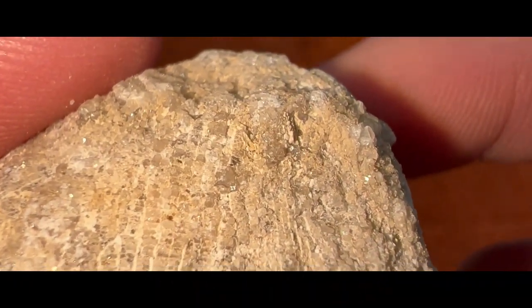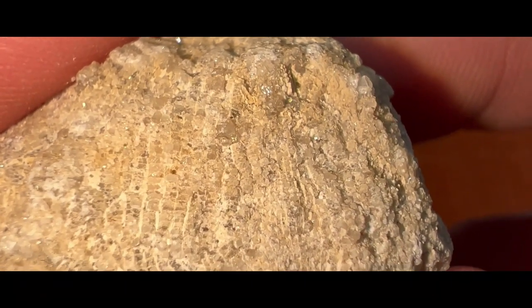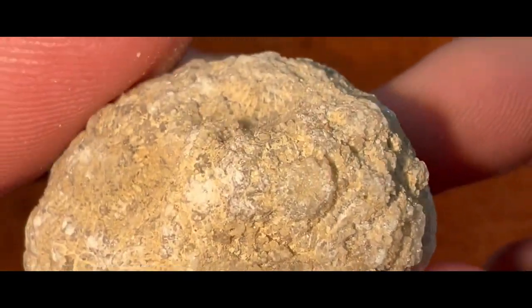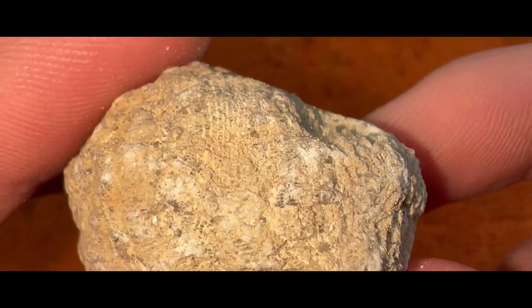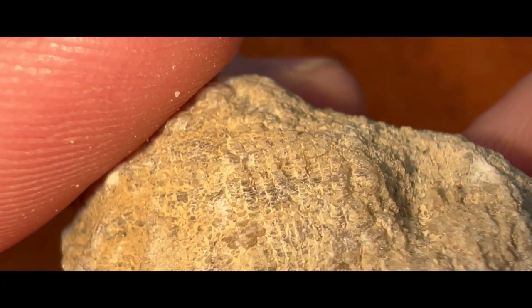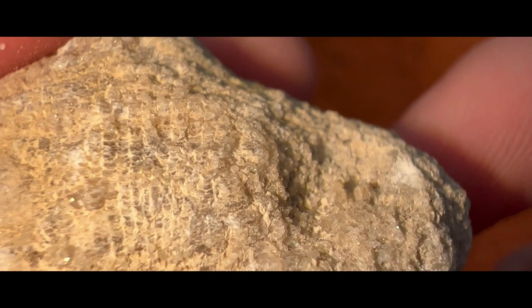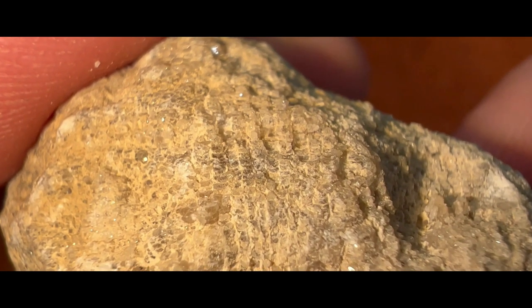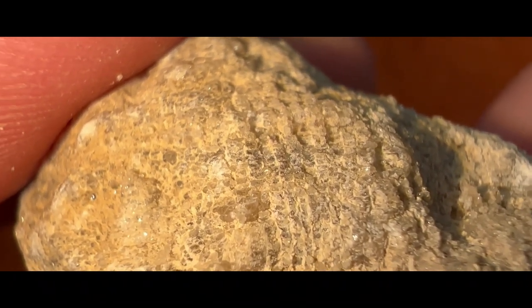Let me see if I can find a good face. There is a really good view. Wow, this is just crazy. Which is why I kind of wanted to verbally explain it. It's easier to do that than to put a text box in, because that would be one big text box. Wow, look at that. That's insane.